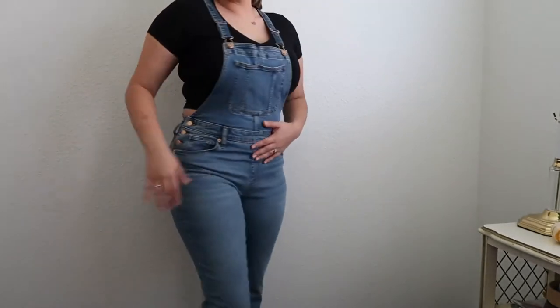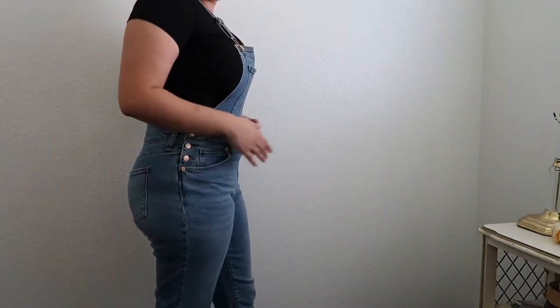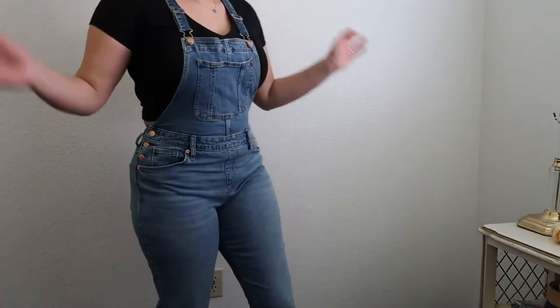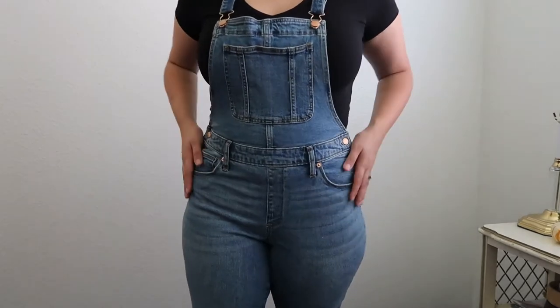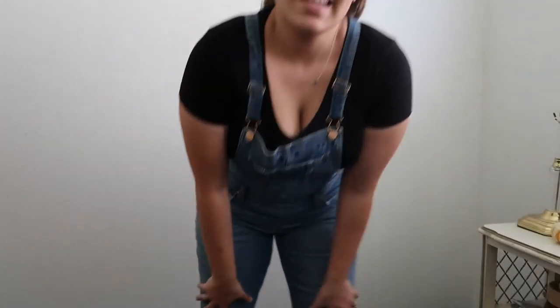And this is what it looks like. This is what it looks like from the side. I mean, it's a little snug, but not really. I can do whatever I want in these. I'm very comfortable. These are kind of stretchy around the legs. Perfect for moms in the fall. Got a lot of moving to do. I could easily see myself wearing these while doing things around the house with the kids.